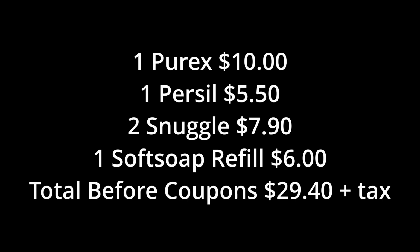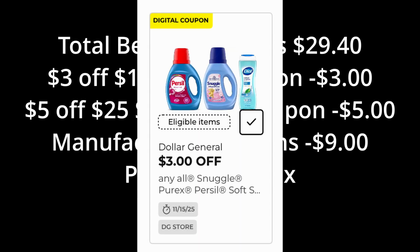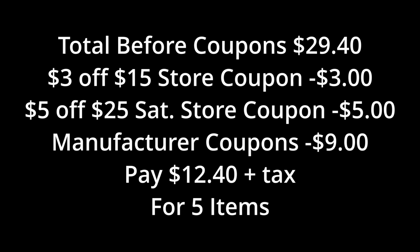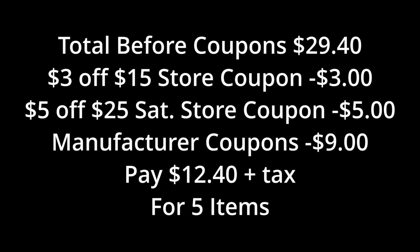So your total for all of these items before coupons is $29.40 plus tax. So then we have that $3 coming off for the laundry soap, making our total $26.40. So we still qualify for the $5 off of $25 Saturday store coupon. Then we have $9 in manufacturer coupons coming off, making our total $12.40 plus tax for all 5 items.